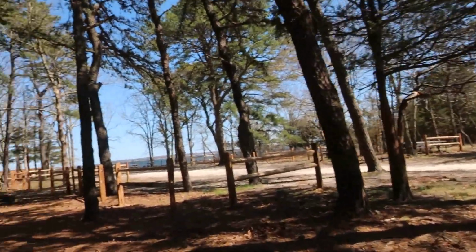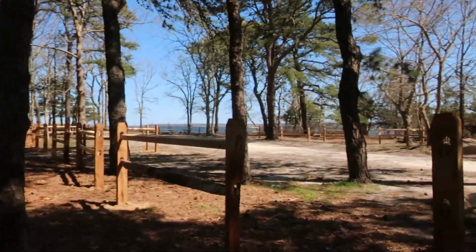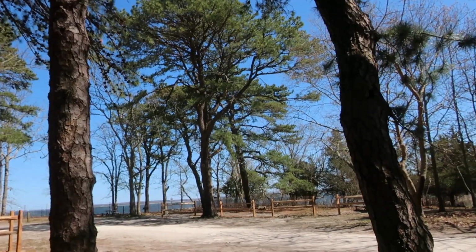Oh man. Got this beauty over here too. All right, seems like there's a construction area over there, so we can't go over there. All right, that's the path to the beach. Take a look at this. Here we go. Another beauty.